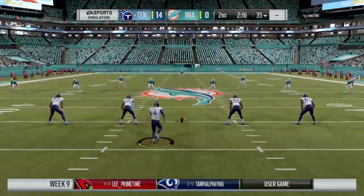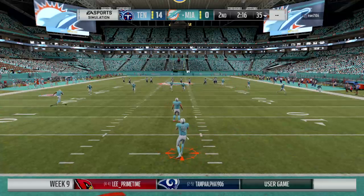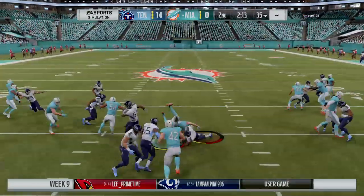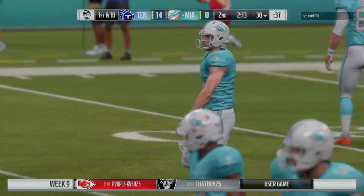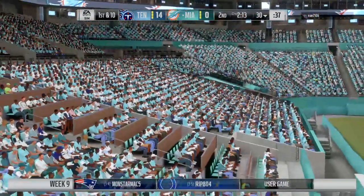Gonzalez now to kick this one away. This fielded at the 2. And a nice return sets him up pretty good here at the 30-yard line. Then the Dolphins getting set to go here. Already down 2 touchdowns here in the first half. This becomes a pretty important drive, doesn't it?